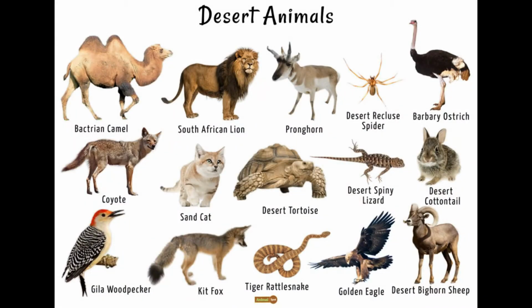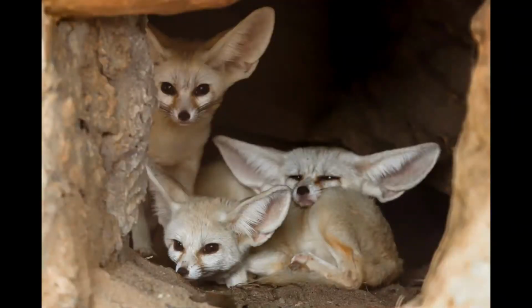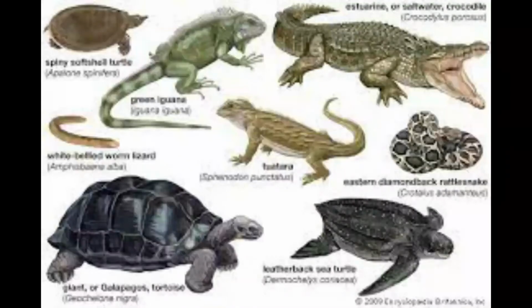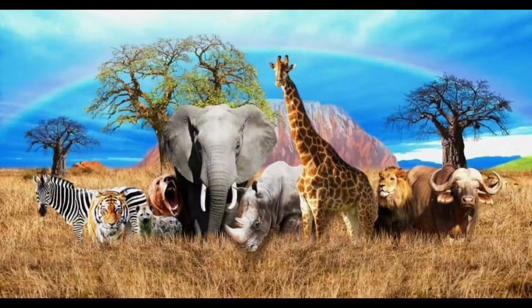Some snails, snakes, frogs, lizards, mice, and ground squirrels estivate in deserts; they sleep through the summer. Elf owls, roadrunners, snakes, spiders, bees, and butterflies are other fauna of deserts. Many desert dwellers have light-colored skin, which helps keep them cool by reflecting sunlight. Desert animals include many kinds of insects, spiders, reptiles, birds, and mammals.